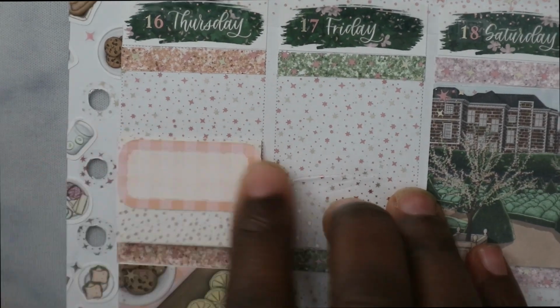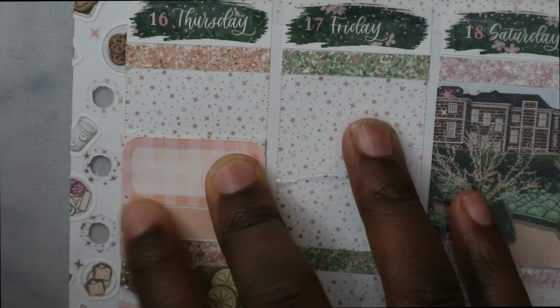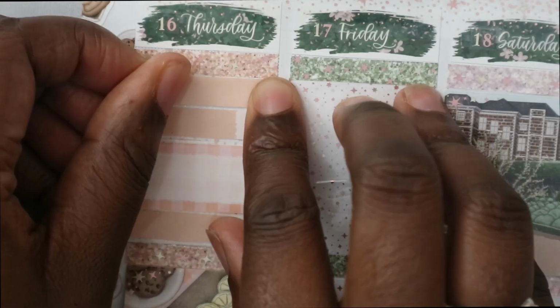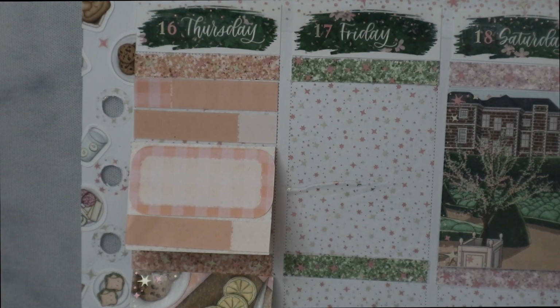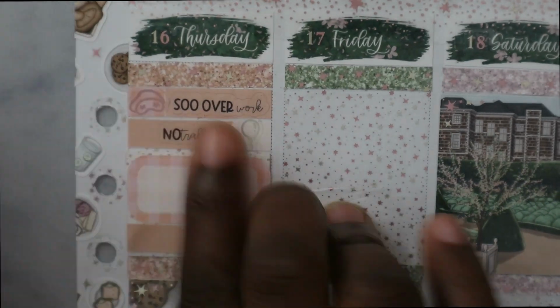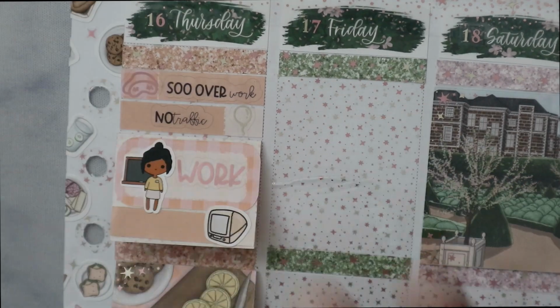So on to Thursday, I had this half box extender with a checklist, so I put that down off camera. Today I was really over being at work because it was a strike day, but I still had to go in, so I used the sleep mask icon from the foil bundle to note I was really overworked. I used this balloon icon to note there was no traffic, so I got there quite early.